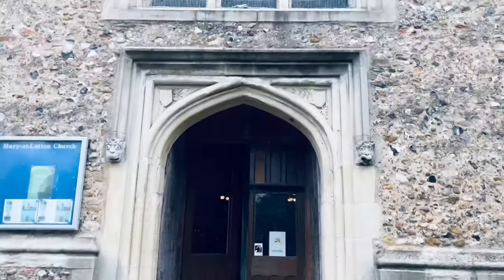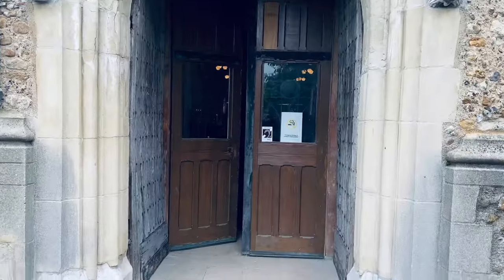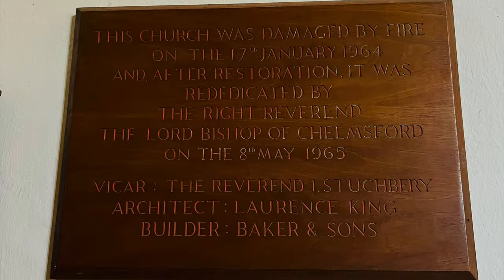Today, I'll be returning back to St. Mary the Virgin Church, also known as St. Mary at Latton Church in Essex, England. I will be exploring the inside interior of the church and documenting the lovely historical artifacts I will see.